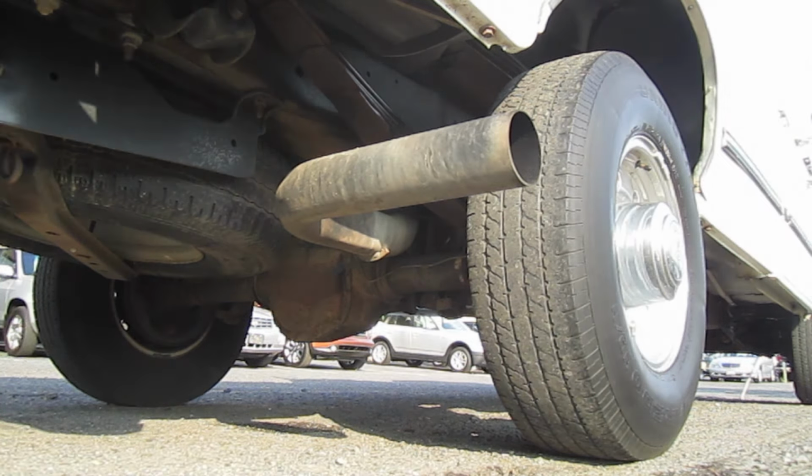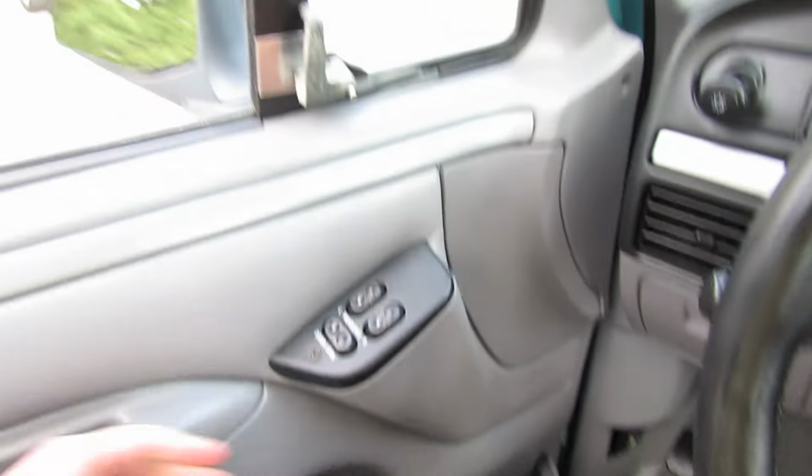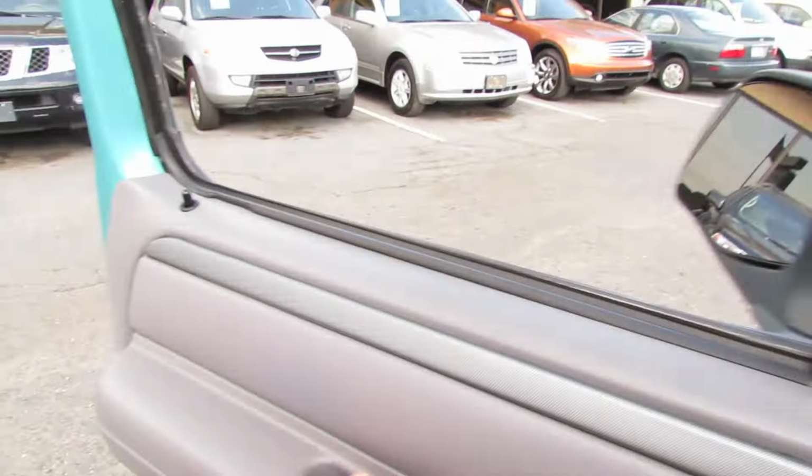And all the way over and down for reverse. And we're going to cut on the headlamps. Full power windows. And let's go and check out the exterior, shall we?